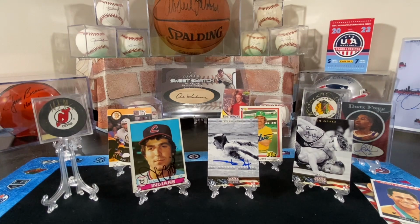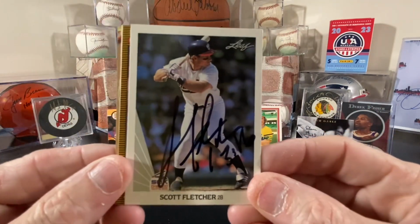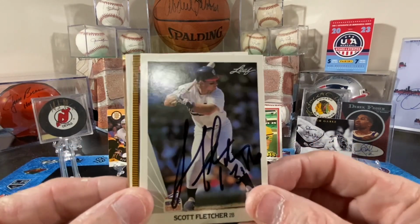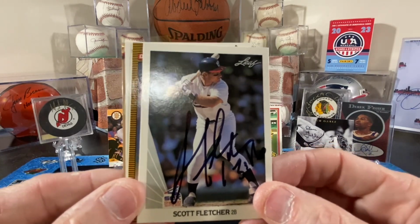Came back in, it's a 4-4 success, and came back in 15 days. And includes a card for my 1990 Leaf set from Mr. Scott Fletcher, who played from 1981 to 1995.